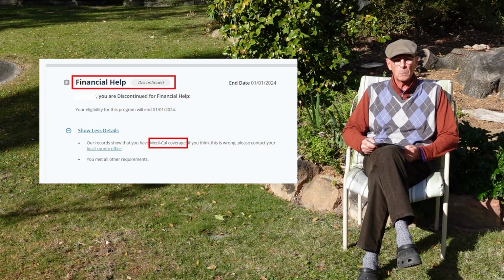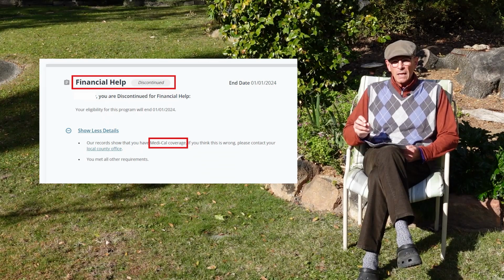That's the subsidy. And the detail description was that it showed that somewhere he had Medi-Cal coverage. That's perplexing. There was nothing on the account. We were never alerted. Possibly, it's Medi-Cal in another county. Regardless, because his name or social security number came up in some sort of Medi-Cal database that Covered California picked up on, they could not advance him the subsidy for 2024.